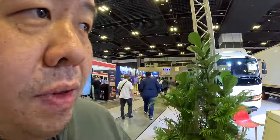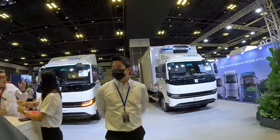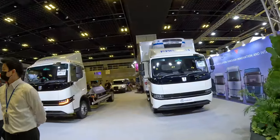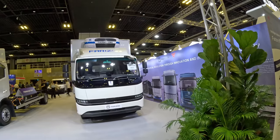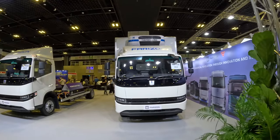Apart from cars, they also have EV trucks. EV trucks by this brand called Flarizon. Actually looks not bad. Quite nice, right? Oh, quite futuristic actually.